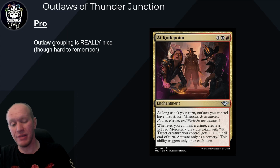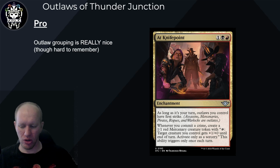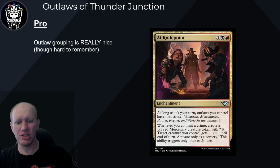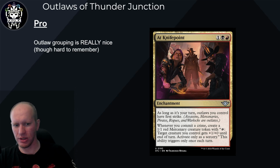And I love the outlaw grouping. I thought this was a really great way to say, okay, we've got a whole bunch of different creature types that we want to use in this set, but they don't have anything that kind of works together. Let's tie them together with this banding grouping thing. And then from there, now we can have cards that affect all different types of them.